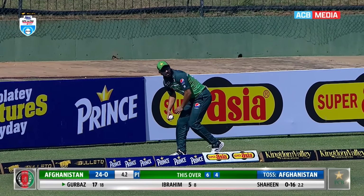That's nice, a good shot. Yes, sorry, that's a great shot. Didn't get high. Kept the bat on top of it, kept it down, hit it beautifully. Handy boundary, it's 45 without loss after 9.